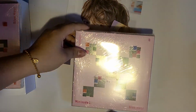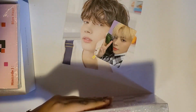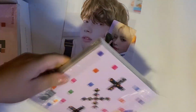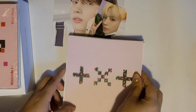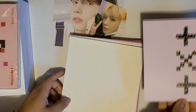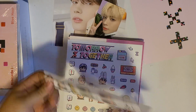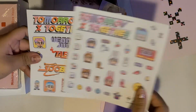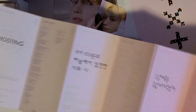Okay, so we have the next version, which is this one. And let me go ahead and open it. Okay, so everything's out, and I won't spoil the postcard again, which is this one. And these are the stickers, right? I think the stickers are the same. Yeah, they look pretty much the same. And which one's the lyrics? So these are the lyrics, the same.